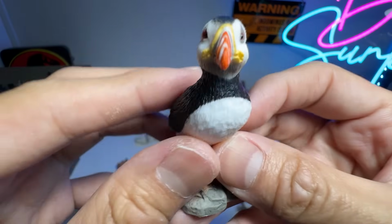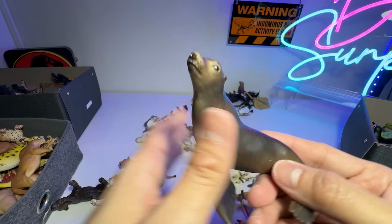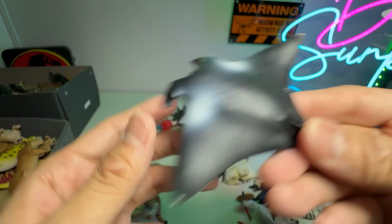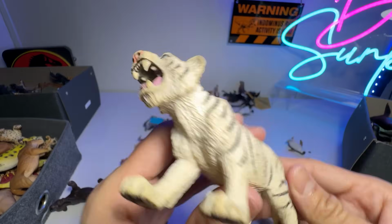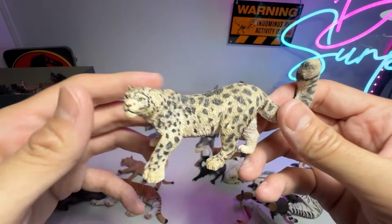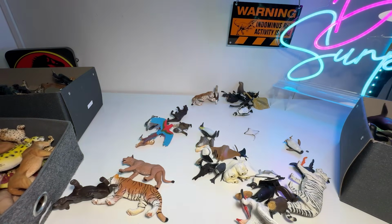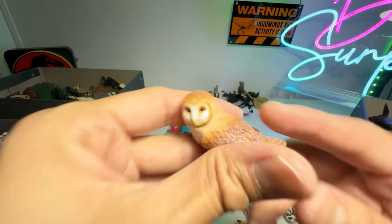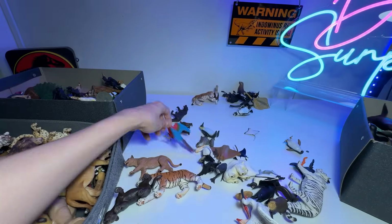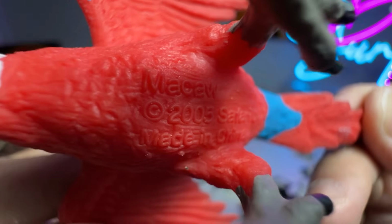A puffin, a bird that can live in very cold temperatures. And here we have a sea lion. Again, manta ray. Another white tiger. Okay, our second snow leopard. Snow leopards have very thick fur to keep themselves warm in the cold. A barn owl. I think the face of the barn owl looks so peaceful, so adorable. A macaw. Nice. This time it's a red one. A red and a blue one.